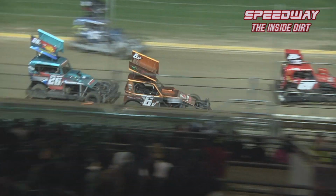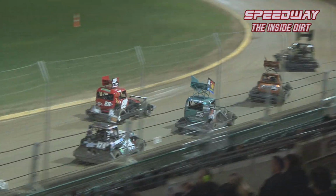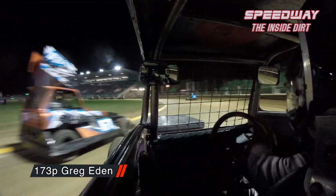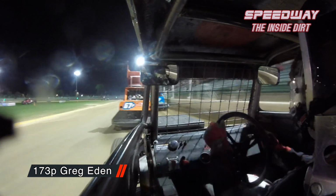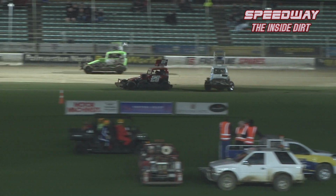Ahead of Luke Myers, the 15 car. David Lowe sitting in third. Anthony Hocking's dropped back into fourth, ahead of Dion Mooney in the 6. And look at this once again, who should be in behind, but Kalen Mooney. Oh, problems there.